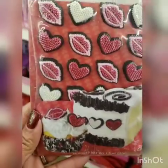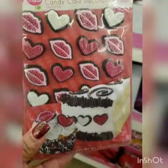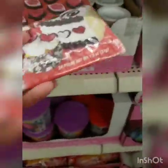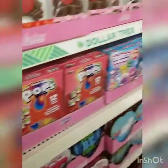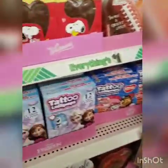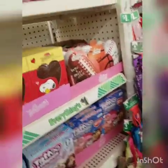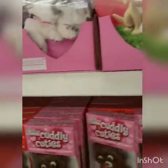This is the only one I see, but this is from Cake Mate, and this would be perfect if you were making Valentine's Day cupcakes or a cake. I really don't like the way they taste, so I would look for other options to garnish my Valentine's Day desserts. They have the Whitman's Solid Milk Chocolate Heart, so they're getting ready. It's all about Valentine's Day right now in Dollar Tree.